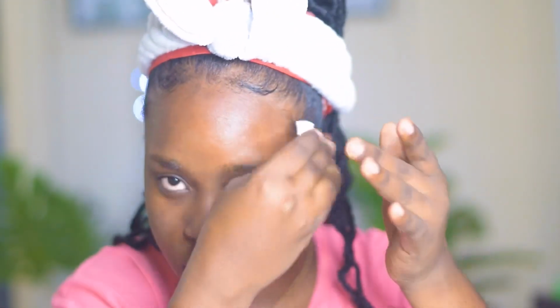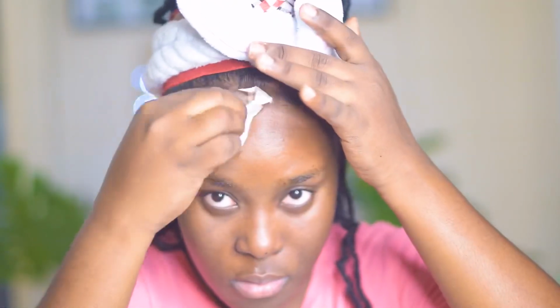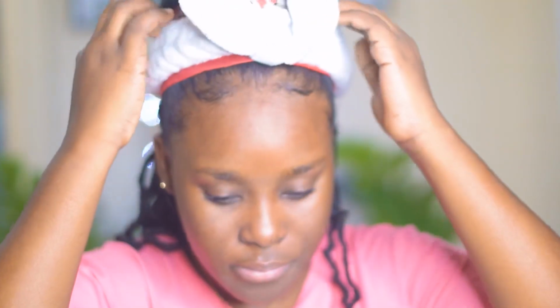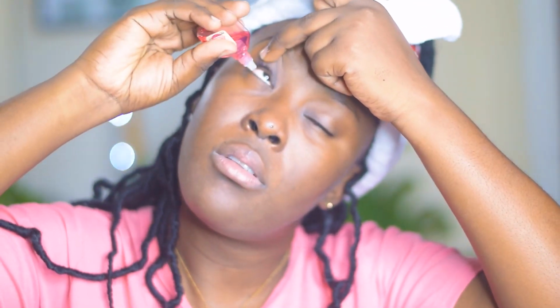What I like to also do, because I wore makeup and the eye products and so forth, sometimes it kind of irritates my eyes, so I like to go in with my eye drops just to clear it up and to get rid of all the dirt and anything that could prevent me from seeing, because I really can't see so good during the night. So I like to get my sight very clear.